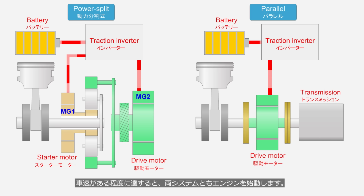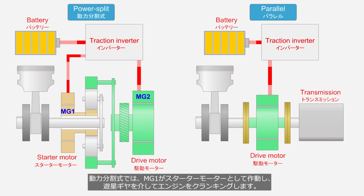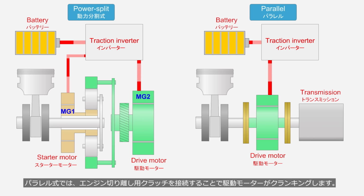When the vehicle speed reaches a certain level, both systems start the engine. In the power split system, MG1 functions as a starter motor and cranks the engine through the planetary gear. In the parallel type system, the drive motor cranks the engine by connecting the engine disengagement clutch.